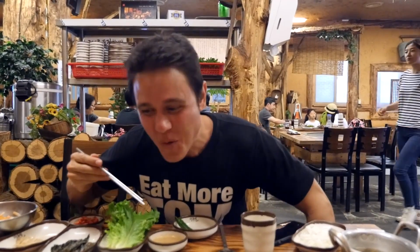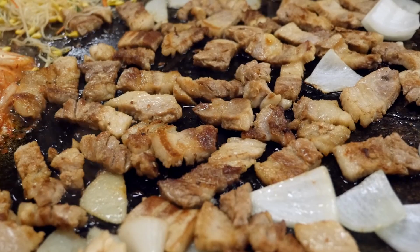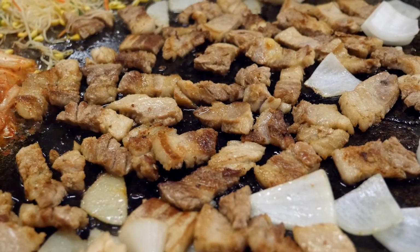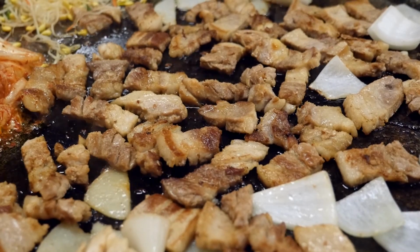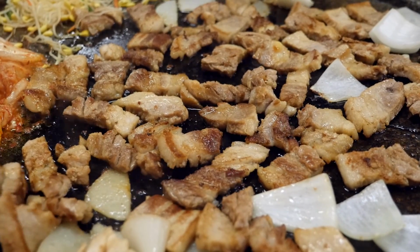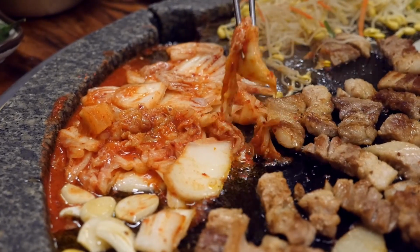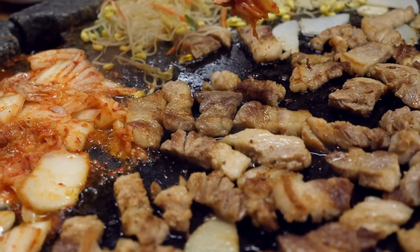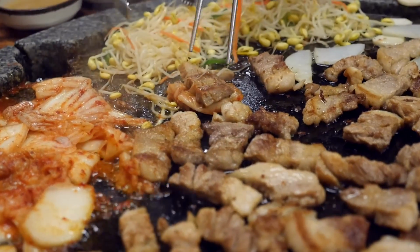Oh wow. That is so juicy, and you can just taste all of those layers of the pork belly. The fat is juicy and flavorful, and then the meat is a little bit crisp from being cooked within its own oil. It's so flavorful and so good. And what you're supposed to do with this kimchi is you're supposed to wrap a piece of the pork within it, or eat it all together.